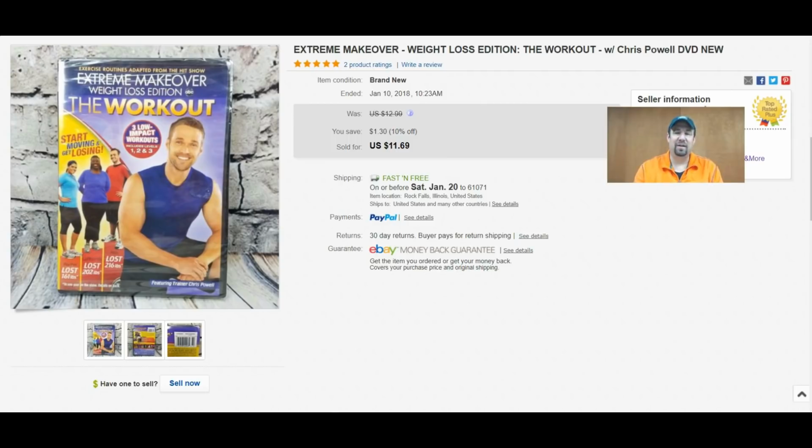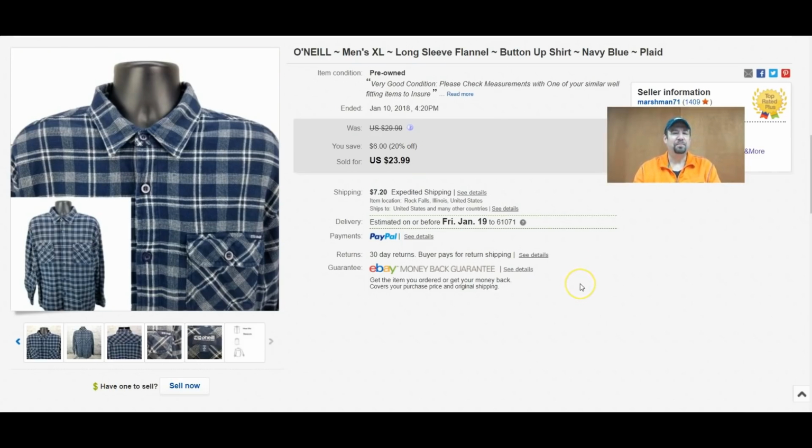I don't pick up a lot of DVDs and stuff like that, but on occasion I'll run across something if it's super, super cheap. I will check it. For $10, it's only a couple pictures. I will take and mess with it for that.